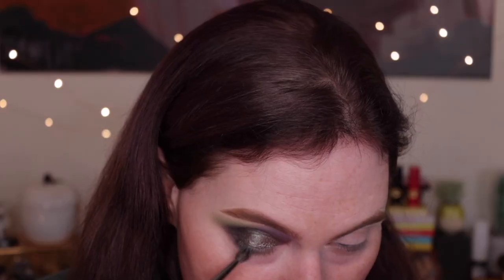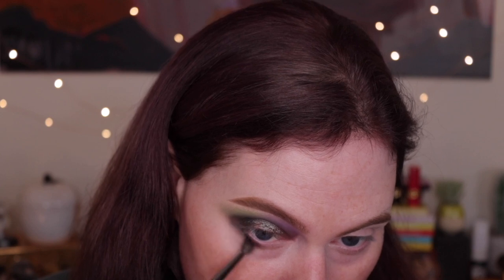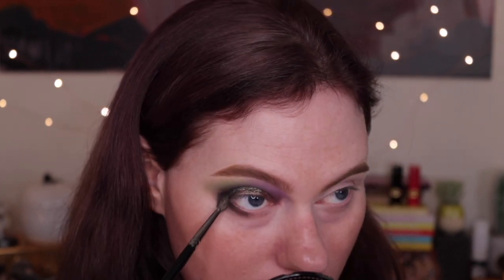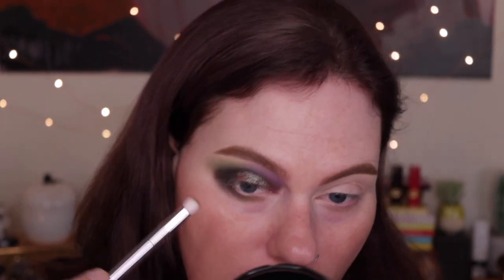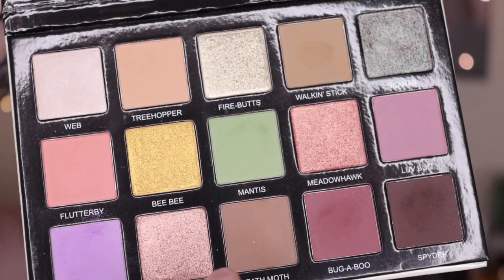I'm just using this on the outer third of my lower lash line. Let's blend that into Walk-In Stick. That is a beautiful kind of khaki green. I love that shade. Mel, this is gorgeous. Get it, girl. Now is a good time to jump into Bumblebee. This one right here.